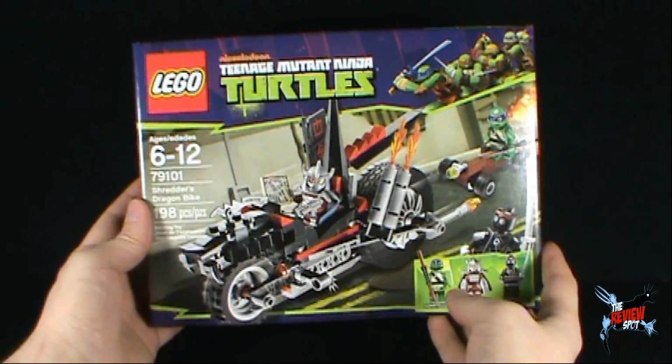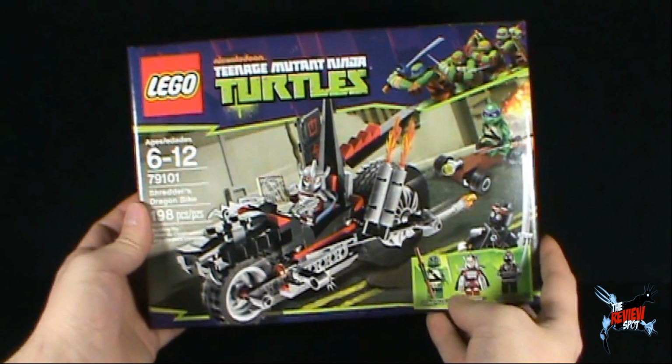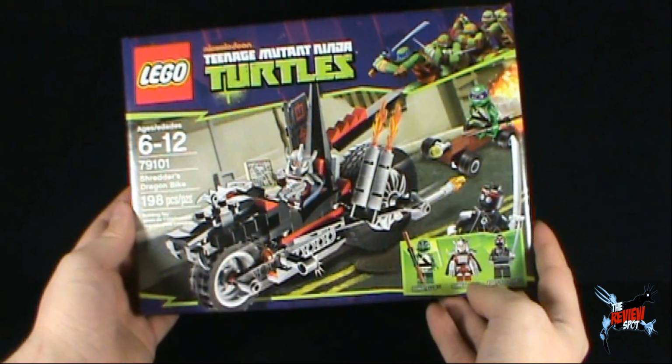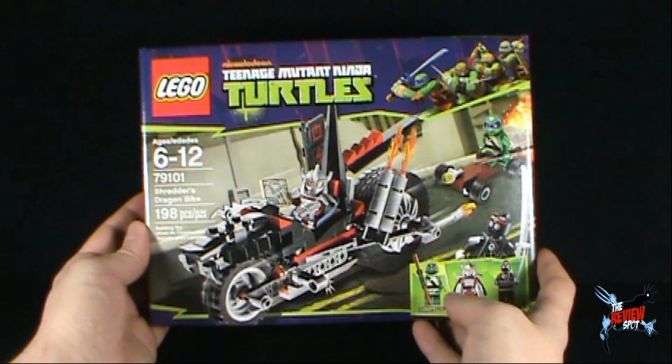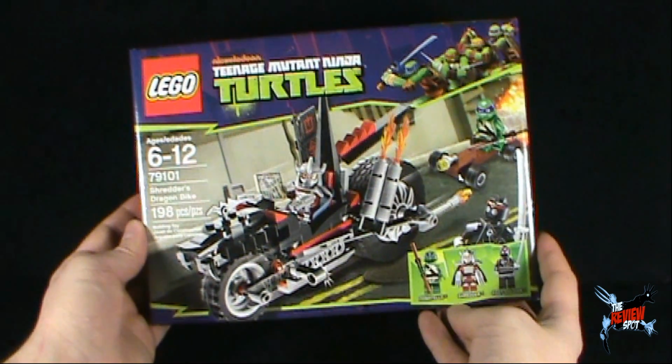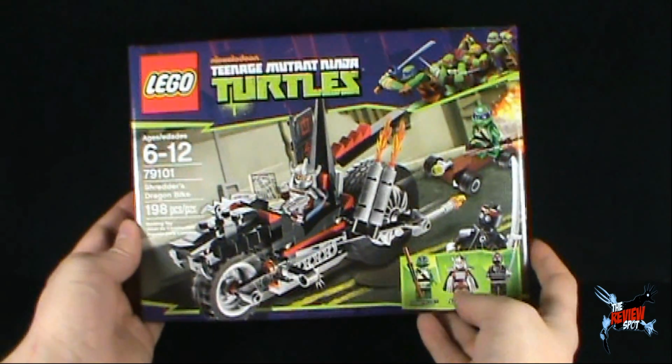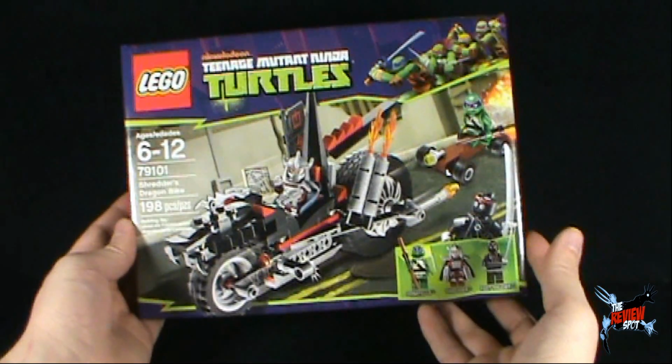Also, as a side note, a couple of you guys have asked, how come you do Legos as collectible spots and not necessarily as toy spots? I don't know. I always just think of Lego as more something that you collect, you build. I know you can play with them, but that's just how I roll. It could be a toy.